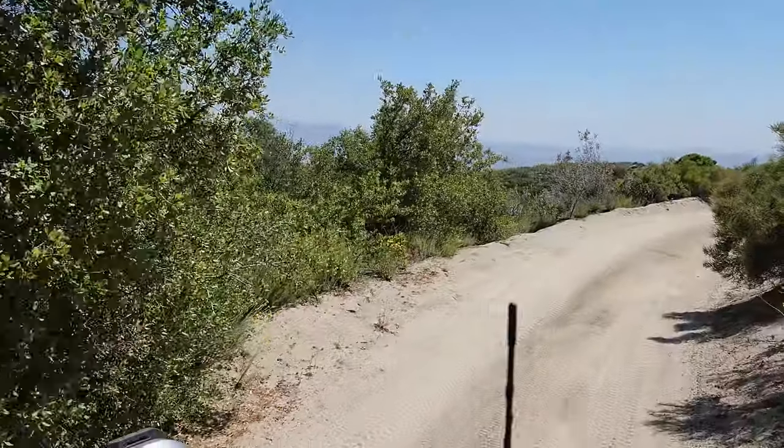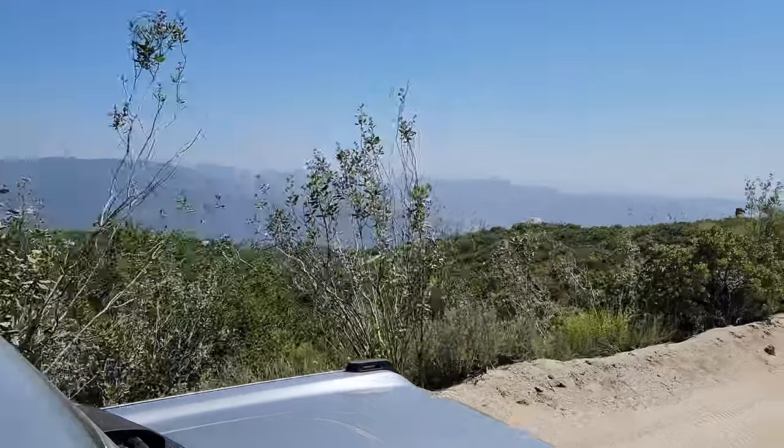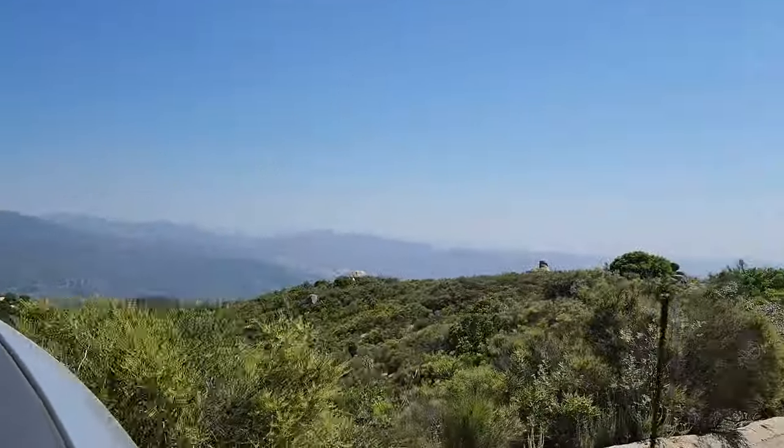In regards to that, I didn't come up here for the views. I actually came up here for the off-road experience. It's not the destination, it's the journey. And I really have learned so much going on this trail, what a spotter can do for you, how to maneuver your way around really deep ruts and deep water, and how to problem solve when you're in a situation that requires it.